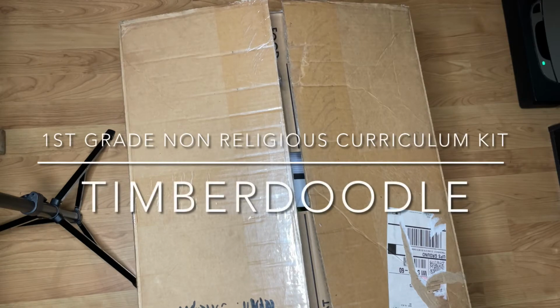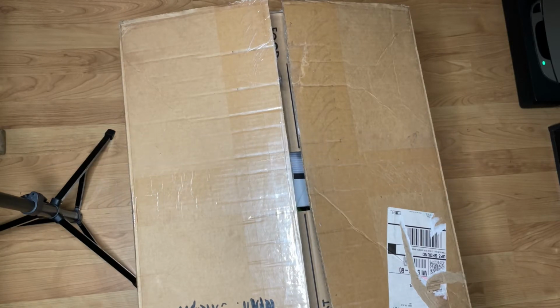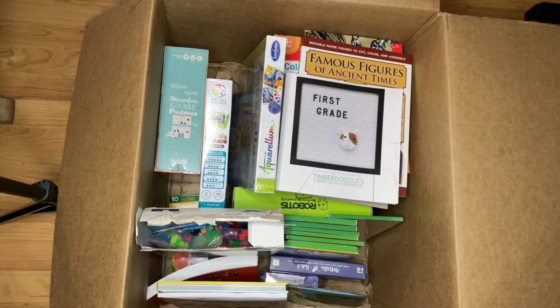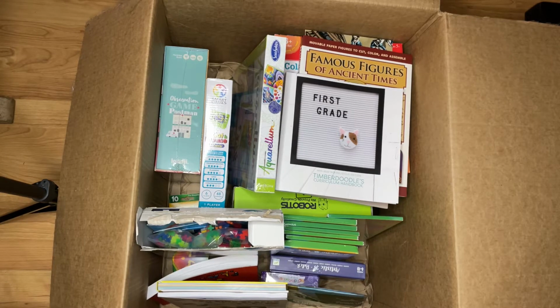I wanted to show you our first grade non-religious customized Timberdoodle kit for our first grade school year, which starts tomorrow, technically today. It's really late. Okay, so this is everything in our kit. I have opened a few things already. Like I mentioned, it's because it's really late, and I thought it would be easier to not have a bunch of rattling things when I have toddlers and babies sleeping and my husband has to be up in 3 hours.